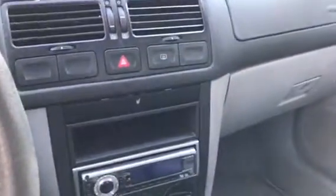Let's hop on in here. The car does have no cup holders. As you can see, there is a spot for one. When I purchased the car, well, let's just say it was missing. And there's a spot right here. You can hold your CDs or anything like that.